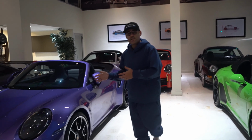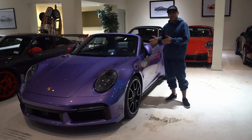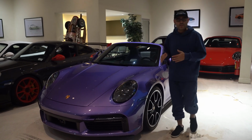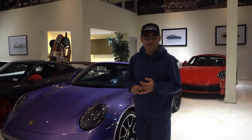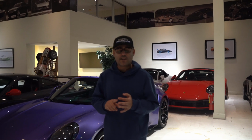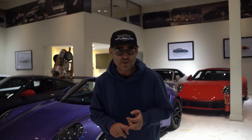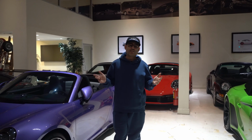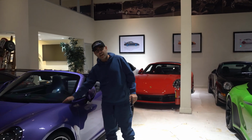So a car like this, it's been here, literally on the floor, for I think 72 hours. A local customer literally just walked in. He also has a Viola Purple Metallic Sport Classic, as well as a GT2 RS. So this is obviously something that he needed to have. We just did a deal with a couple trades. This car is now sold.